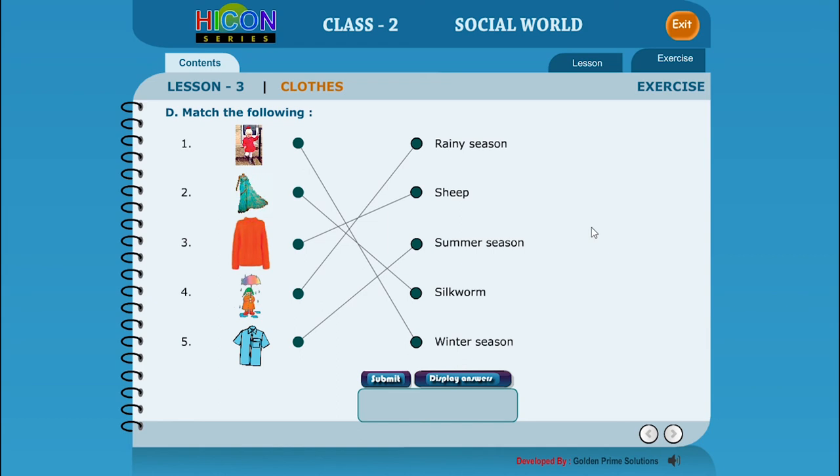So the first picture in which we can see a small girl coming in with a sweater and a muffler cap, which says it's winter season. In the second one, we can see a lady. She is wearing a silk sari. So it is from the silkworm. The third picture is about a sweater. We get it from the sheep. Fourth one, we can see a boy standing in the rain, wearing a raincoat and an umbrella, which says it's of rainy season. Fifth one is a simple cloth, a cotton shirt, which means it's of a summer season, right?